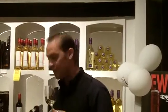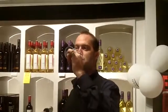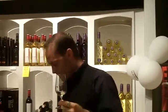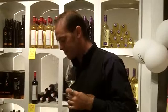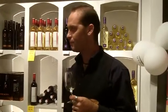Tropical fruit, peach, cream, and spice. Who gets the spice? I get spice. You get the spice? Yeah, right back. Grilled pineapple, toasty notes, and spice. Toasty notes. I get roasted pine nuts, which is probably one of my favorite snacks to eat.